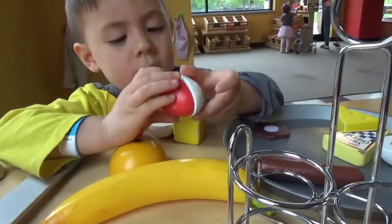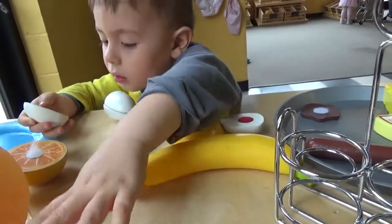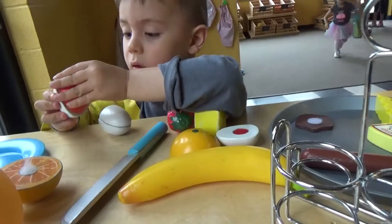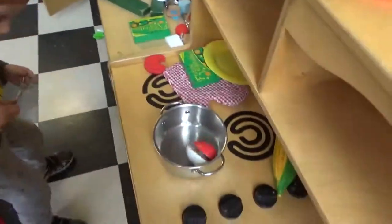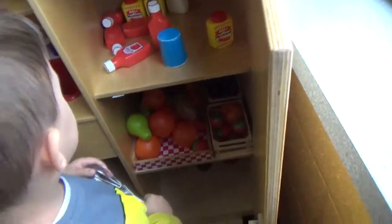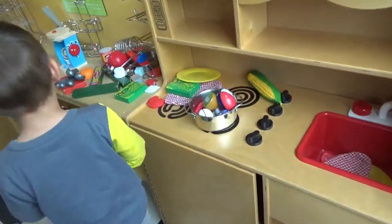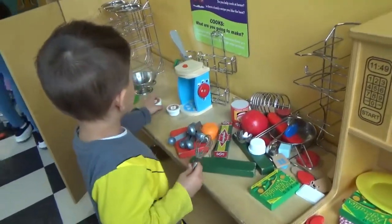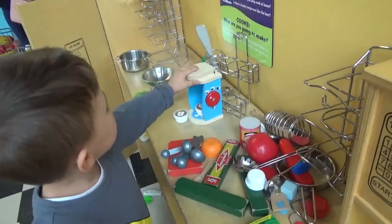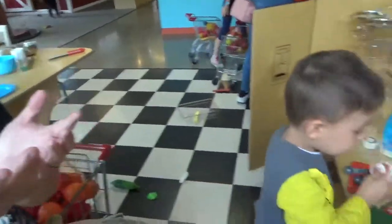Leon, what are you making today? It looks like an egg, strawberry, banana medley. Okay, what are we making? There you go, Leon. Potato soup. Okay, what are you making? Are you making coffee for Daddy? Delicious. It's so good.